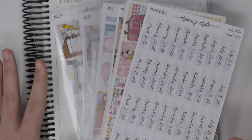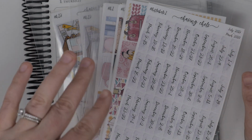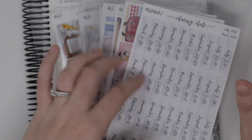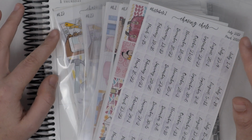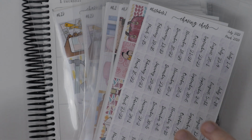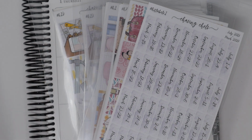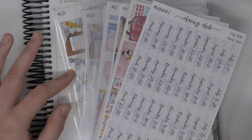We'll have plenty more coming if you're looking just for more generic fall and Halloween. I'm releasing those first, fall and Halloween kits next week. So be on the lookout. I'm also working on our multicolor collection and stocking the glossy Chasing Chels character. If you're looking for those, stay tuned on my Instagram and my Facebook group. Everything is linked down below.